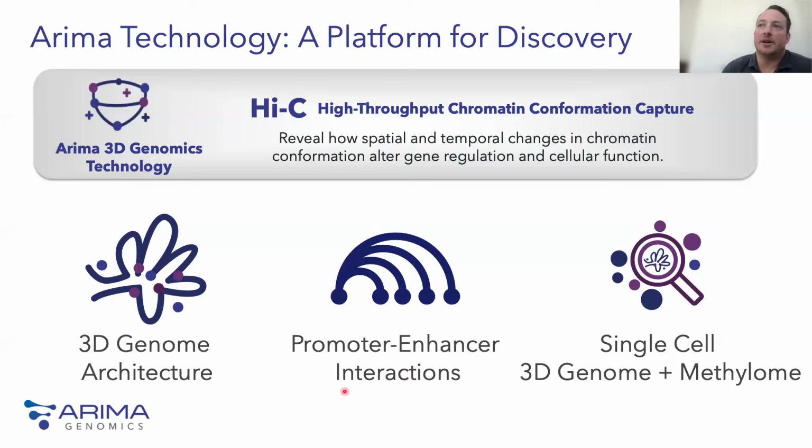Then in the center, this is really sort of a nod to approaches that specifically enrich for promoter enhancer communication. And I have just one slide on that to kind of talk about the concept and the underlying technology to do that type of enrichment, which is in a bulk context.